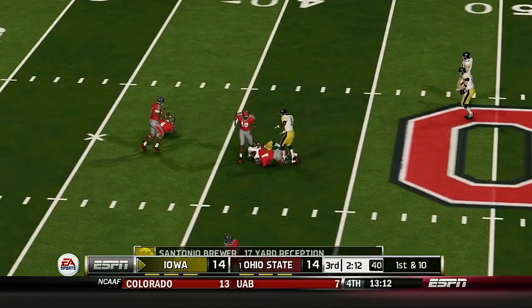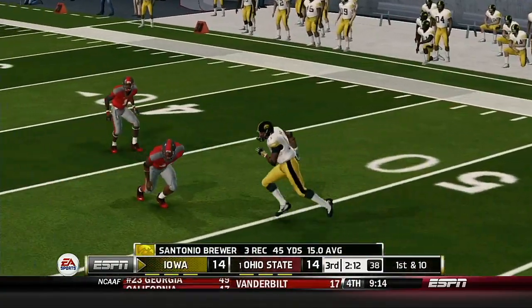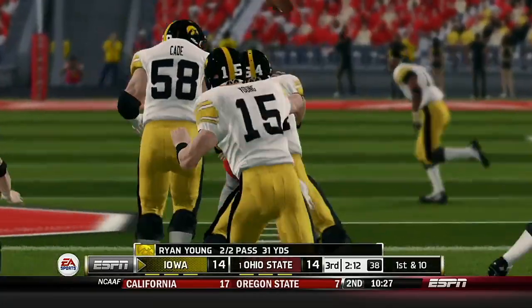Gets it. He's in space. They'll bring him down around the 41-yard line. First down.